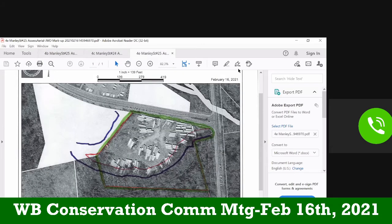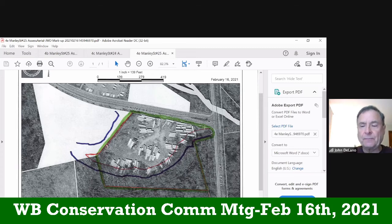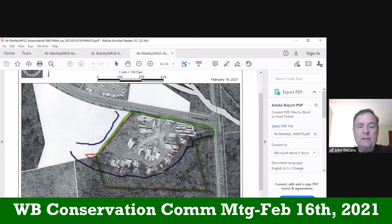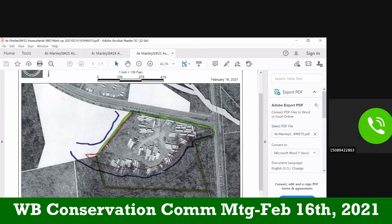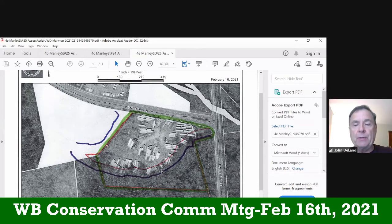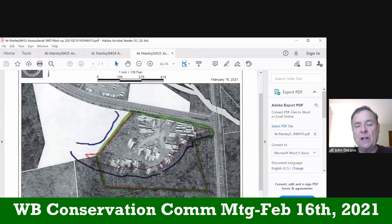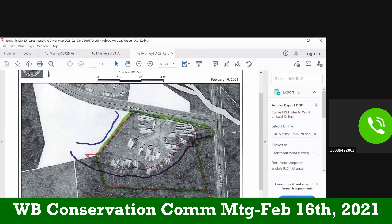All right. Can everybody see this one? Yep. All right. This is the assessor's map. I took the scale of it and took the scale of the ANRAD plan and converted the scale so that they were equal, and then traced on the wetland line that you see here in blue. And the red line is the 50-foot buffer. So you can see where there is some encroachment.